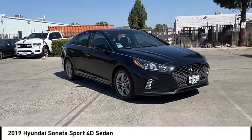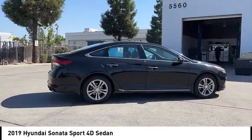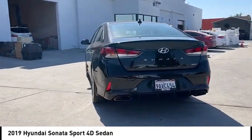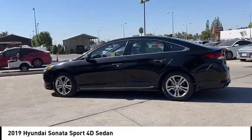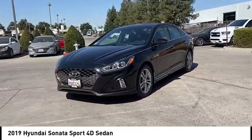We are pleased to show you the 2019 Sonata. The Sonata has a long list of technologically advanced interior features and options that make driving safer, more convenient, and much more fun. Don't forget the exterior corrosion protection, a 14-step roto-dip system that provides unmatched protection for your Sonata. This vehicle has less than 75,000 miles.